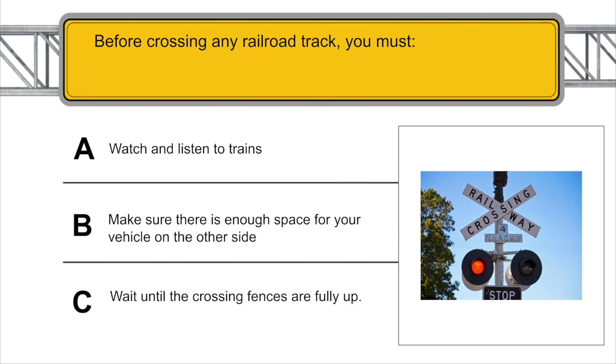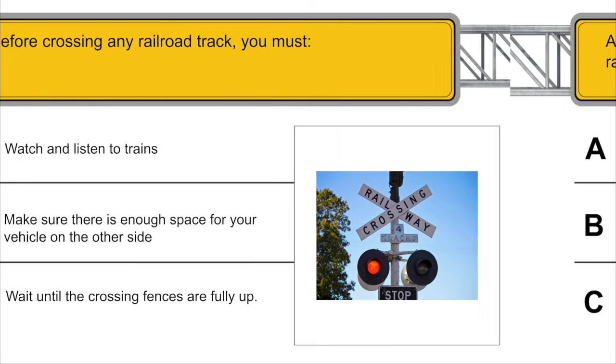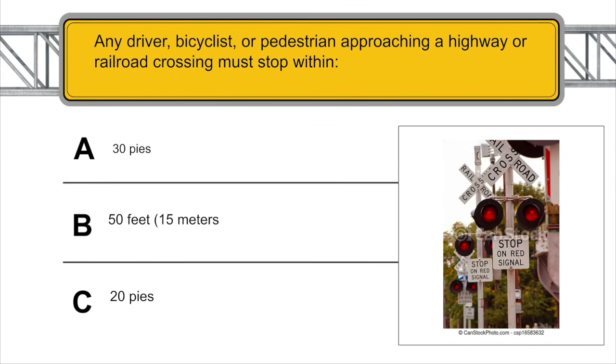Before crossing any railroad track, you must make sure that there is enough space for your vehicle on the other side. Any driver, bicyclist, or pedestrian approaching a highway or railroad crossing must stop within 50 feet, 15 meters.